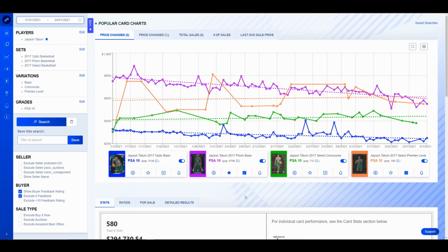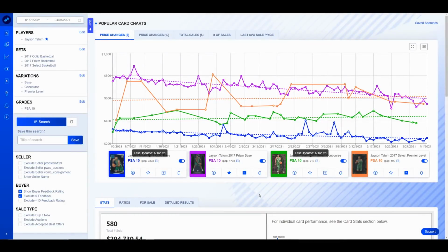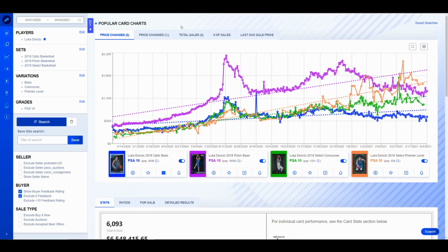Tatum's an interesting one because he's from the 17 class, and the population counts are lower on 17. There's only 4,800 of these in a PSA 10 Prizm, which sounds like a lot, but it is nothing compared to Luka and Zion in a minute. Look at his Optic at 3,000, and then Select Concourse at 700, Premier at 190. There's only 190 of these. Doesn't take much to move price on a low pop count card like that. By the way, if you drink every time I say pop count, not going to be a good show for you. Let's look at Luka.